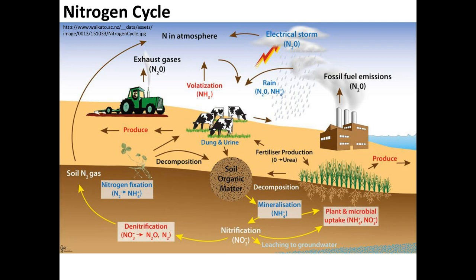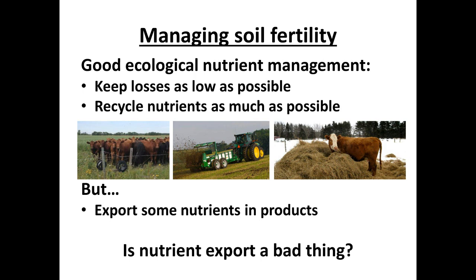The thing that we've really changed in agriculture, though, is that we do have some emissions that we wouldn't have otherwise. And of course, we're always working to reduce our fossil fuel emissions and our fuel use and exhaust gases. The other thing is that we've got some nutrients leaving the system. We have grain products leaving. We have animal products leaving. And that is something that you wouldn't have in a natural ecosystem very much. You might have a little bit now and then, but not at the scale that we have in agriculture systems. So how can we manage all these processes to support optimum nutrient balances in the soil?